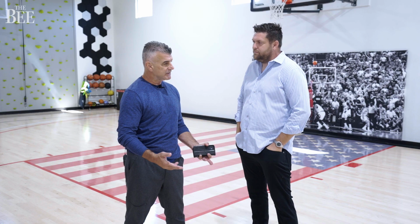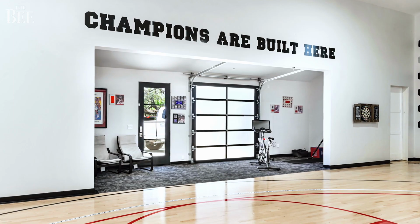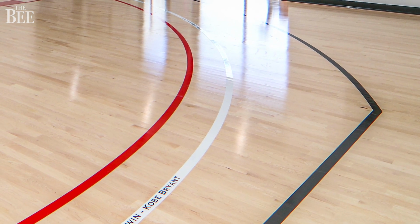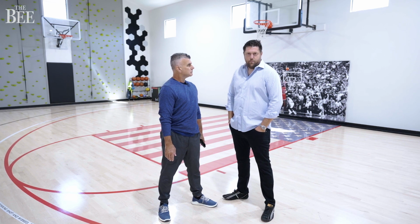And the court is private. I mean, if you go to a gym, if you're a pro player, they're going to be asking you for autographs and such. So here you don't get that. You get privacy here. It's got the same floor that 28 out of the 30 NBA teams play on. It's striped for both high school and college as well as the NBA. It's everything that any basketball hooper needs.